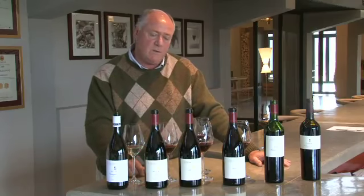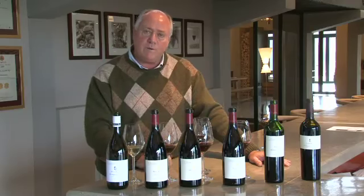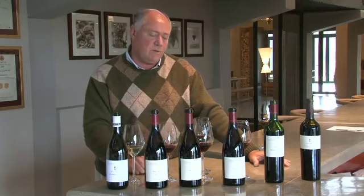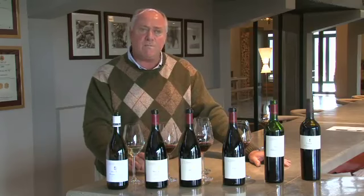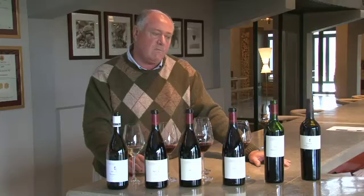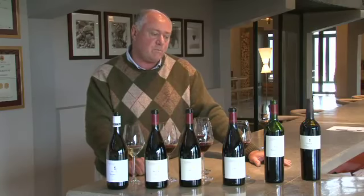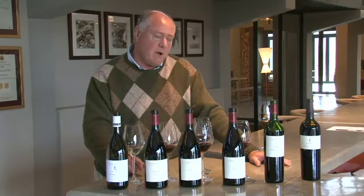showing a multifaceted side of it, where you've got a lot of interesting red berry fruits, blackberry fruits, even blueberries, hints of cassis. What is very typical in that environment is this ever subtle touch of mint, which is so typical of that valley, but never obtrusively so. Beautifully framed tannins, the appropriate oaking.